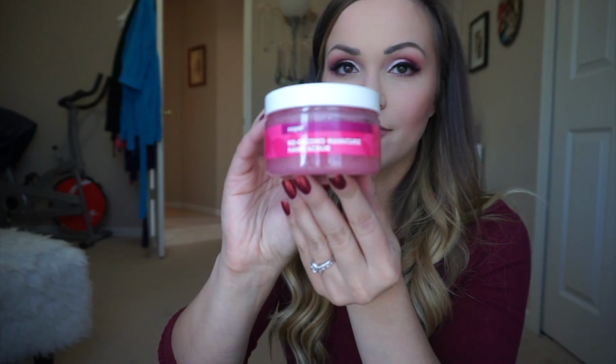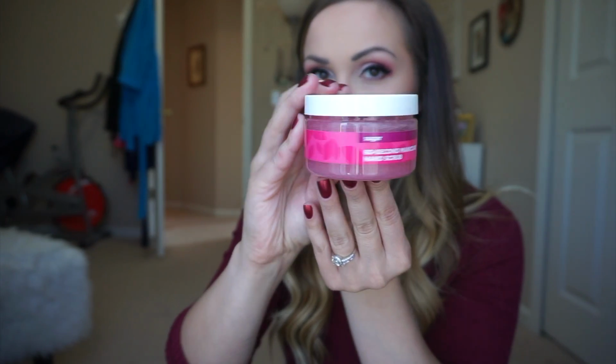I always use this after I put my makeup on because I feel like I always have tons of makeup and products on my hands. So I love this stuff. You should get some of this for your bathroom because it's literally so amazing.